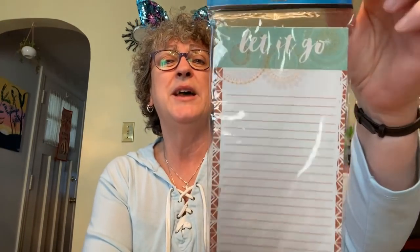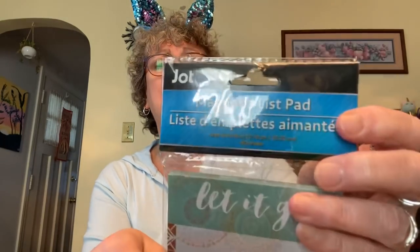So, grab that. And I picked up this magnetic list pad. It says, Let It Go. They have a whole ton of these, a whole different selection of them. They're Jot magnetic list pads. And I picked up this one for my friend Connie's boyfriend, Jeff. I had bought him one to hang on his refrigerator to make his lists for when he's going to the market or the store. She told me that his was running out, so I wanted to get him another one. A lot of them are real girly and say girl stuff, but this was the best one I could find for a man. I got him one with a rooster on it before at the Dollar Tree, and he liked it a lot, so I got him another one.